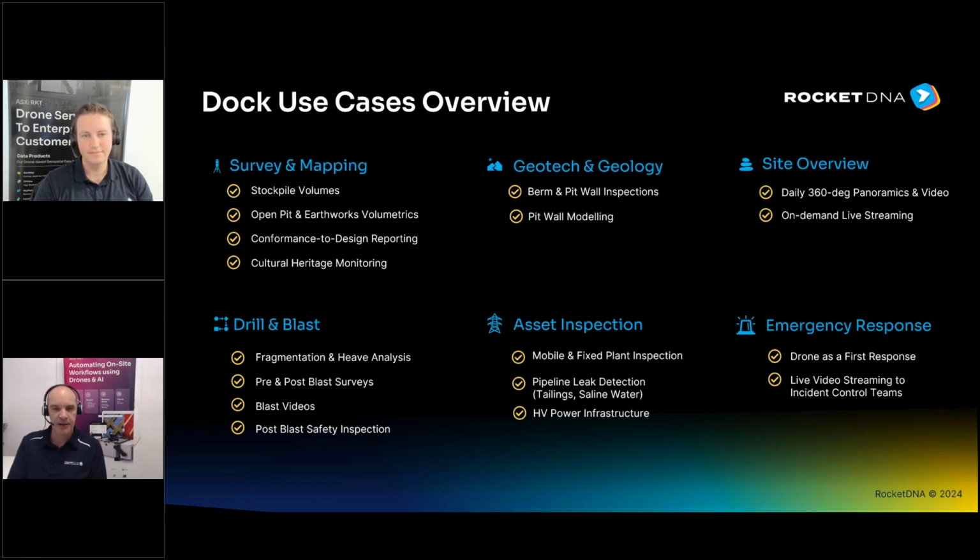For mining, we find that the mining customers are using the dock for a pretty broad range of applications. Typically, they'll justify the system based on surveying, so your typical stockpile surveys, open pit surveys for volumetrics and conformance reporting and that kind of thing. But once it's up and running on site, people quickly come out of the woodwork and request all sorts of things. We do a lot of data capture for geotech. So, you know, getting very detailed pit wall models, doing pit and berm inspections on a regular basis, and just getting a good overview of the site on a regular basis.